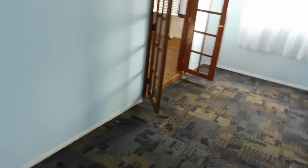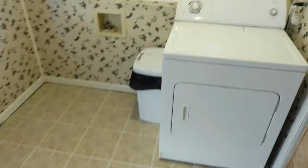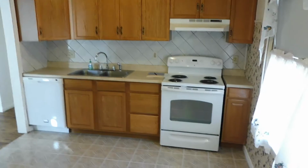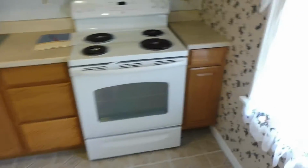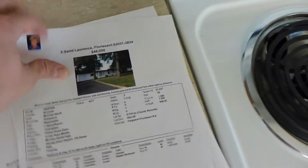So far, I like what I've seen. Check out the roof line. On the ceiling here on the inside of the house, I don't see any obvious signs of water damage. Neither do I in this room. And we've got our kitchen, nice, clean, bright. Got laundry hookups here. And we've got our kitchen cabinets, our countertop, our range. Everything looks fine here. Everything looks in really good shape. Here's the realtor's listing on the property, at that $48,000.